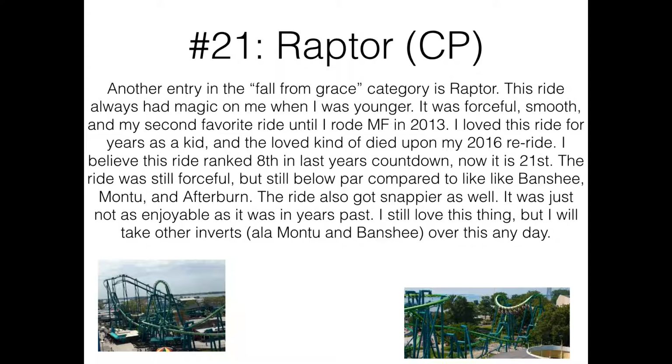And there we go. Number 21, we have another fall from grace, which is Raptor. This ride just was magical when I was younger. I think it might have actually been my first inverted coaster. And it was my favorite ride until I rode Raging Bull the same year. It was forceful, smooth, and my second favorite ride until I rode Millennium Force in 2013. Because from 2010 to 2013, I did not really ride that many other coaster credits. The other new credits I got were maybe additions to Six Flags Great America, and I went to Mount Olympus and rode Cyclops and Hades, the original Hades.